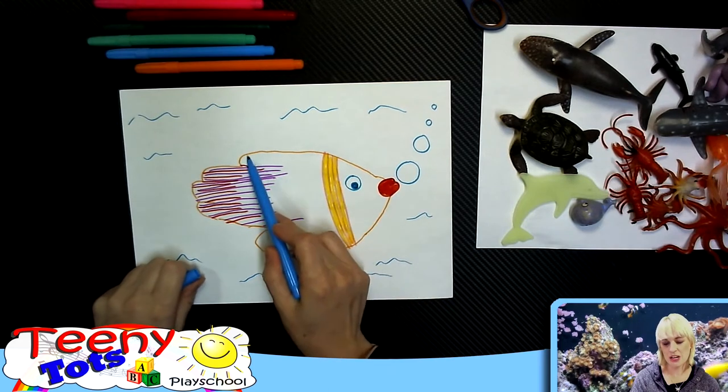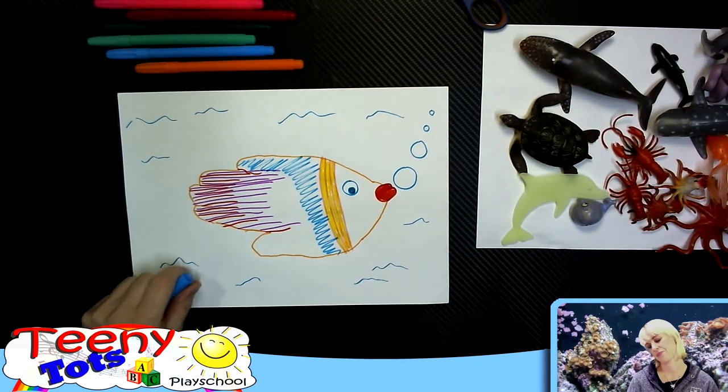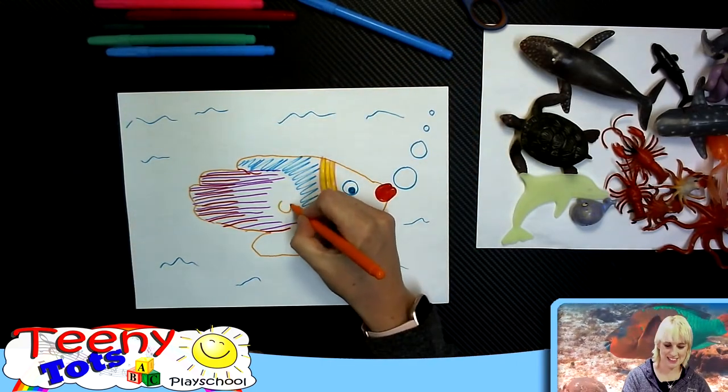Is it looking pretty? I'm going to make some scribbles down. See, like that. And now I'm going to do some orange dots. See, look at that.